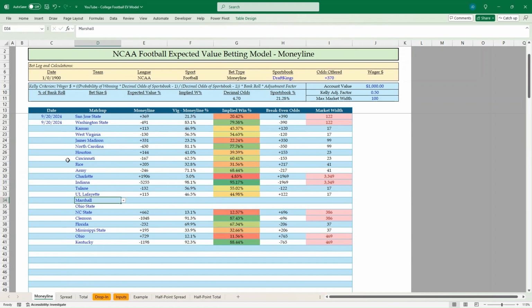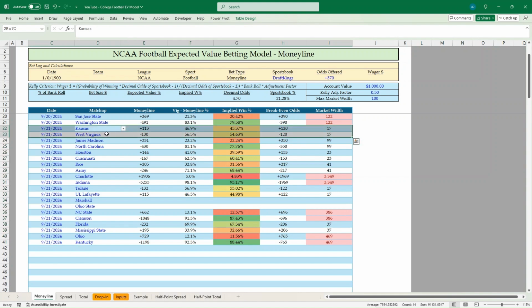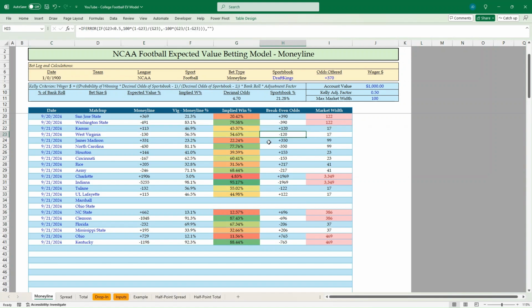Okay. Here's a good handful of games. This is for 9/21. All right, let's flip back to our sportsbook review and do some money line shopping here. So Kansas, West Virginia. Let's see what we've got offered. Again, I've got this pulled up on another screen. Plus 106, plus 114, nothing there, and then minus 128, so nothing. James Madison, North Carolina, plus 290 and minus 375, so nothing there.